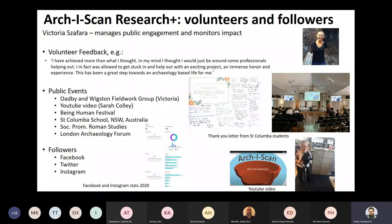The other part of the Research Plus is the volunteers and the followers. Victoria Safara is responsible for managing public engagement and also for monitoring the impact. I've included some examples here. Here's some feedback from one of the volunteers from MOLA, who writes, I have achieved more than I thought. In my mind, I thought I would just be around some professionals helping out. I, in fact, was allowed to get stuck in and help out with an exciting project, an immense honour and experience. This has been a great step towards an archaeology-based life for me. We've got a number of these, I think, Victoria, but that one I quite liked.